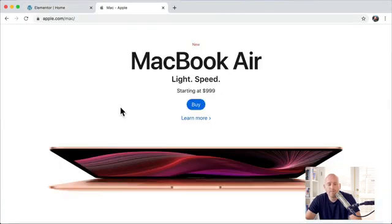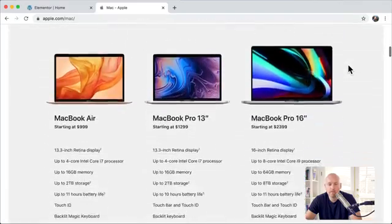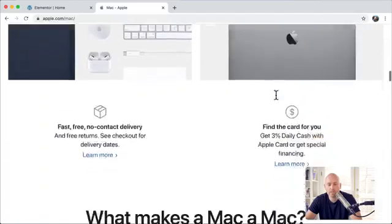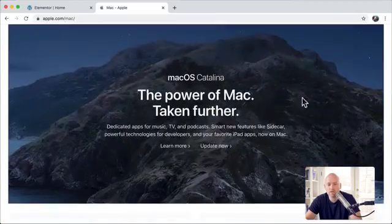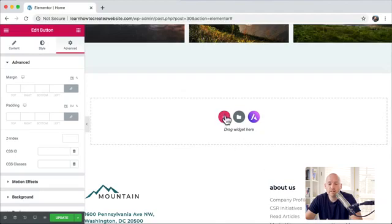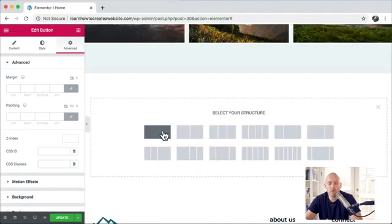And if we go to the Apple website, we can see that this is 1 column here. This is 3 columns, 1, 2, 3. This is 2 columns, 1 and 2. This is 1 column right here. And you get the point. So again, we're just going to click on this and we're going to add in 1 column.